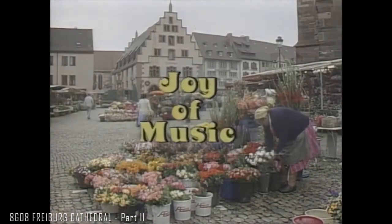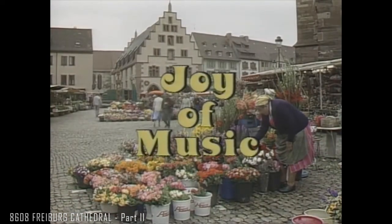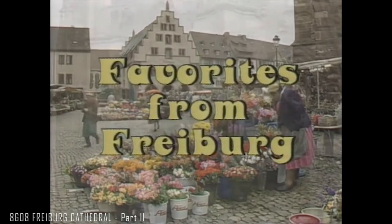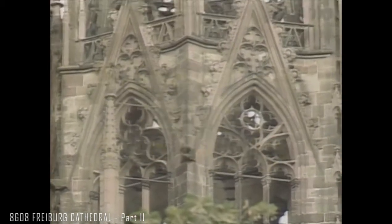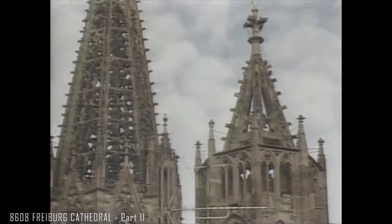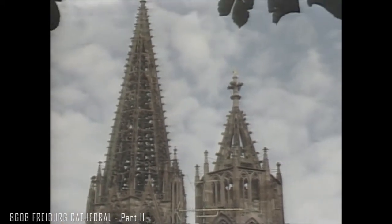Welcome to the Joy of Music. Today, we bring you this special presentation, Favorites from Freiburg. Diane Bish, the First Lady of the Organ, is featured on the four organs of the Münster Cathedral from Freiburg, Germany.